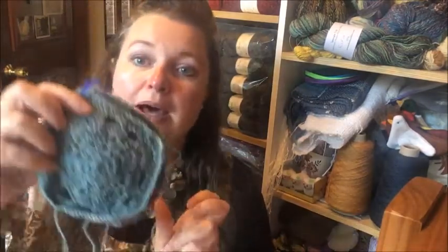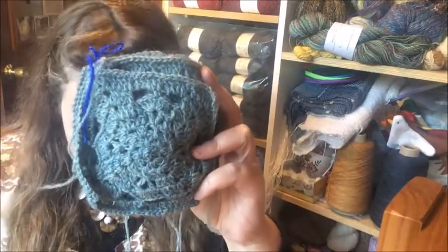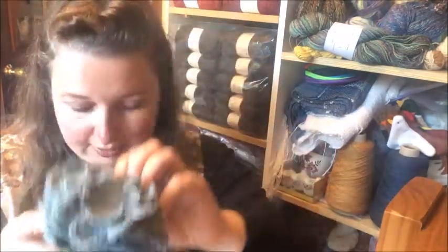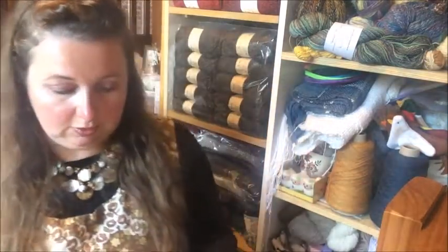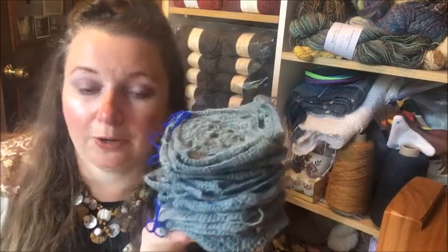So I have a pile of squares in different motifs, and I've got them all joined up together because I worked out a pattern that I want, and I worked out how many I need to do in each square. So this is my stack that I've done so far. I need to do a lot more, and then I need to work out how I'm going to join them together.